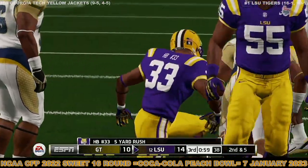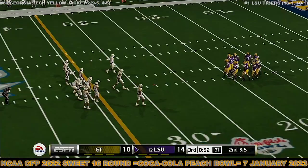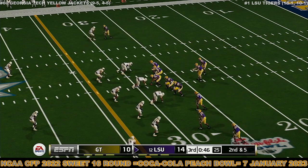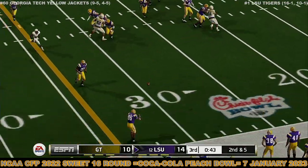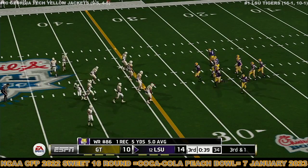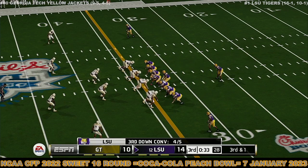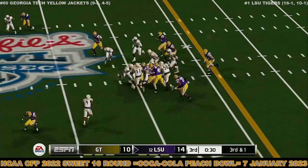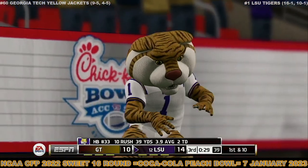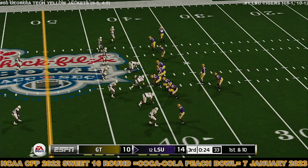Up the middle for a nice gain. From their own 28-yard line. Second down. LSU is up by four. Steps out of bounds at about the 33-yard line. Takes it up the middle for a nice run. First down, 10 to go. Ball on their own 40.